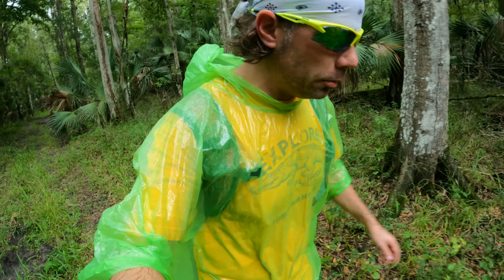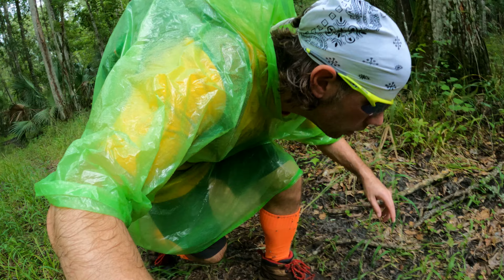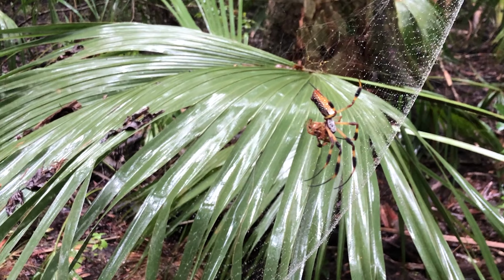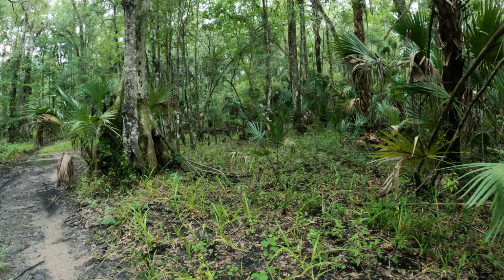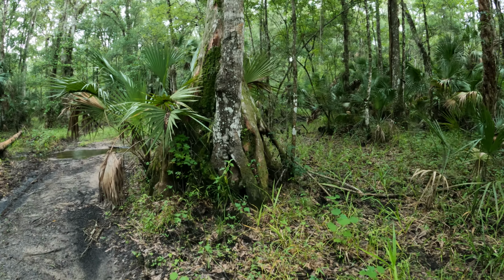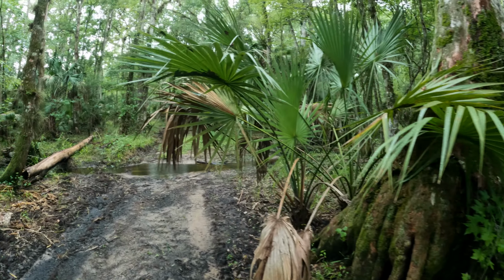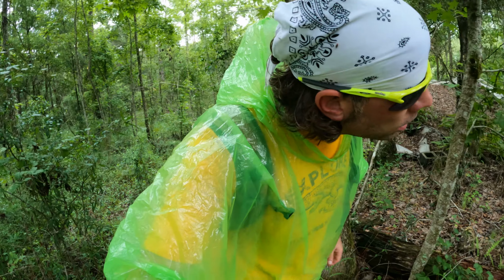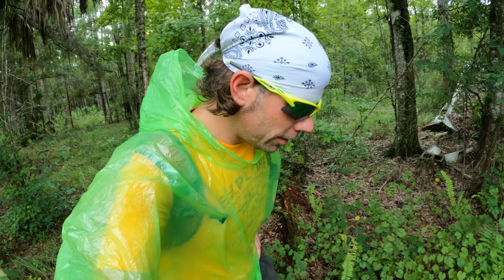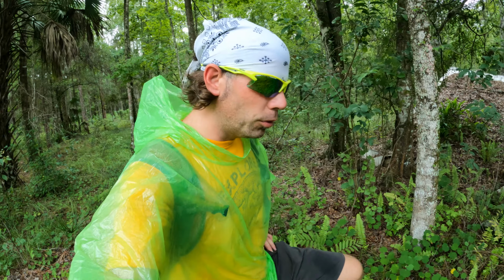Lots of shade here in this hammock, but just up ahead it does open up more. Ooh, watch out for this spider. Storm's fast approaching this area. If I need to, I can take shelter under this roof here, this old homestead site.